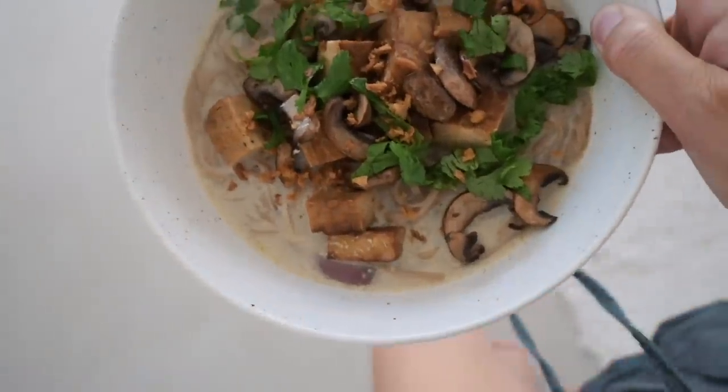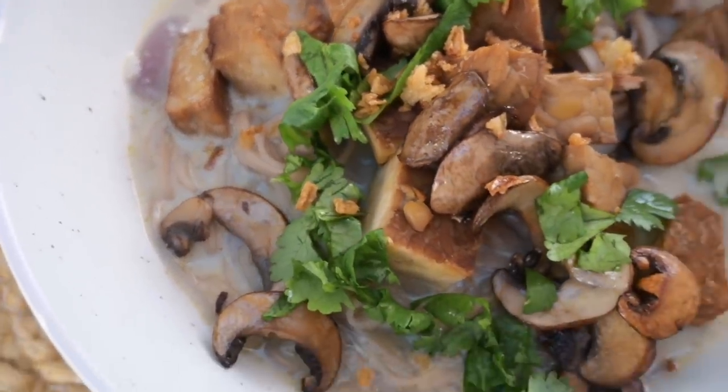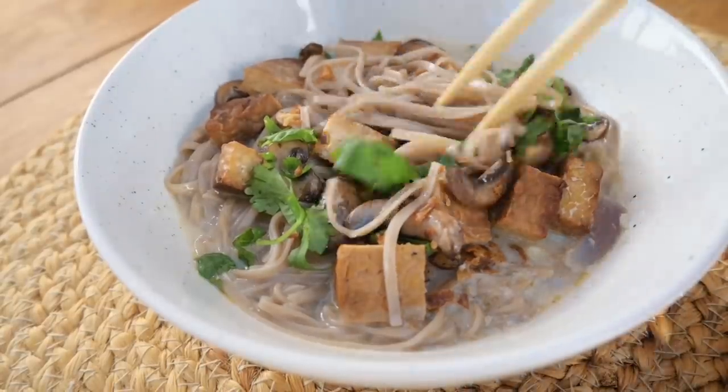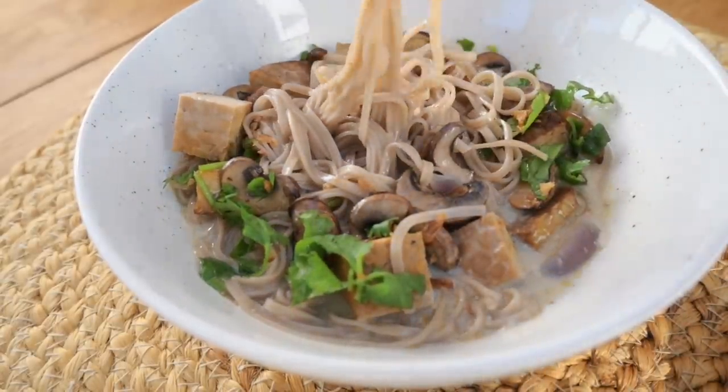Like so much. It is ramen. You can switch out the tempeh for tofu. You can switch out the veggies, like the mushroom, to something else. But I really like mushroom in this. If you have the app, or yeah, you can get the recipe here as well. I think you should try it.